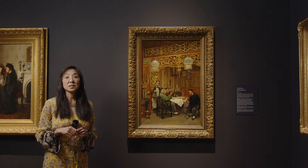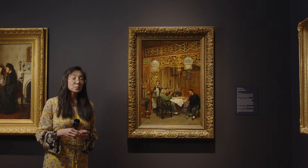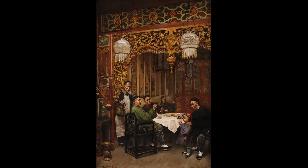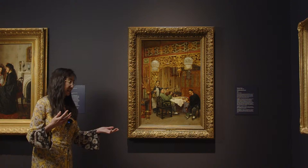Which brings us to the Chinese Exclusion Act of 1882. And that act prohibited Chinese people from entering the United States for what ended up to be more than 50 years. And then in 1884, we have this painting. So really within 2 years of that act passing. Exactly. Very recent time. Yes. So that act seemed to legitimize the acts of hostilities even more.